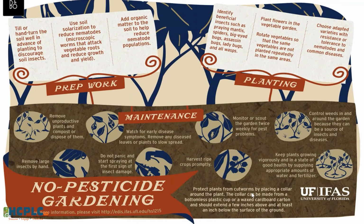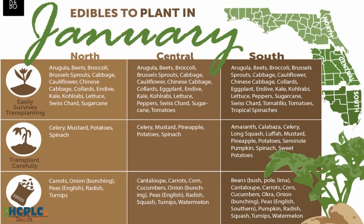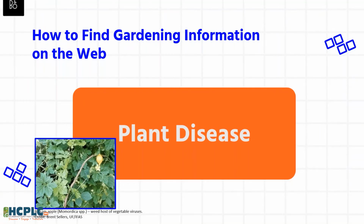So here's an example of the types of infographics that we have available. These are all online. You can download them and share them. They really are helpful with figuring out what to plant when, and they work very well with general gardening information.